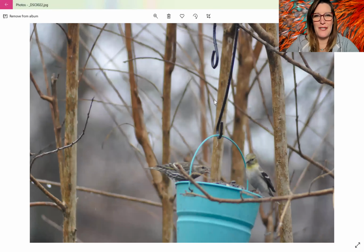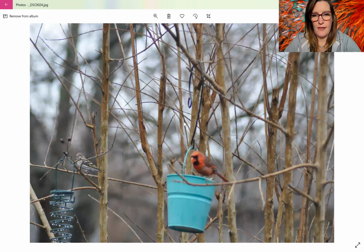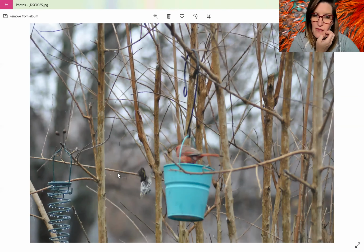I got really interested in watching the behavior that happens between two different birds at the same feeder, or multiple birds at the same feeder. You can see this siskin talking to the goldfinch about how it does not want to share. Here comes a male northern cardinal, and you can see the siskin is over here. The cardinals tend to dominate when they're at the feeders.